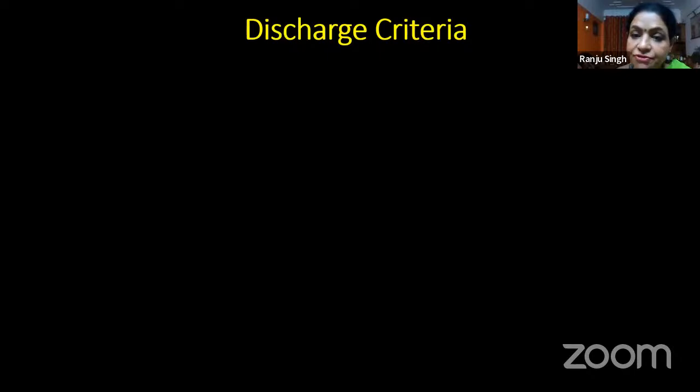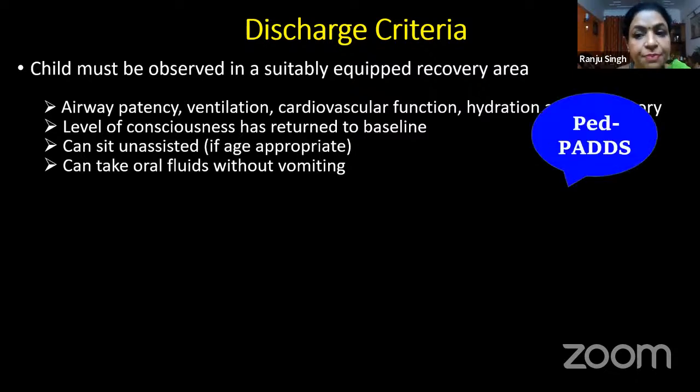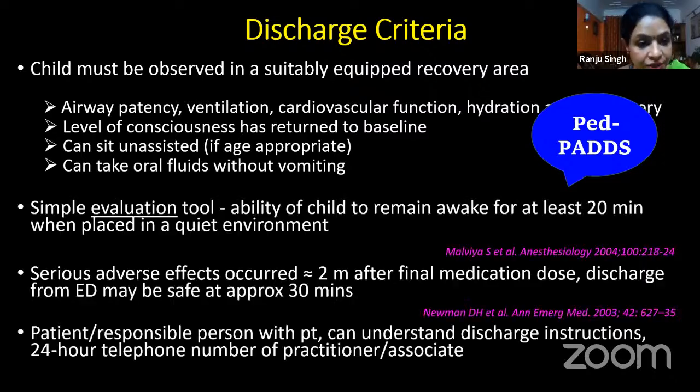How do you discharge these children after procedural sedation? The child must be assessed and observed in a suitably equipped recovery area. Take care of the airway patency, the ventilation, and cardiovascular status. Level of consciousness should have returned to baseline. The child, if age appropriate, should be able to sit unassisted and should be able to take fluids without vomiting. The pediatric PADS is a useful method to assess the suitability for discharge in children. A simple evaluation tool which has been outlined in this paper in Anesthesiology talks about the ability of the child to remain awake for 20 minutes when placed in a quiet environment after the procedure is over.